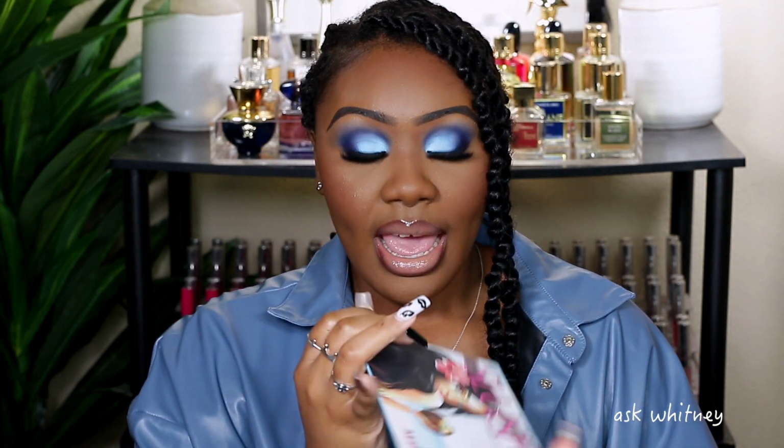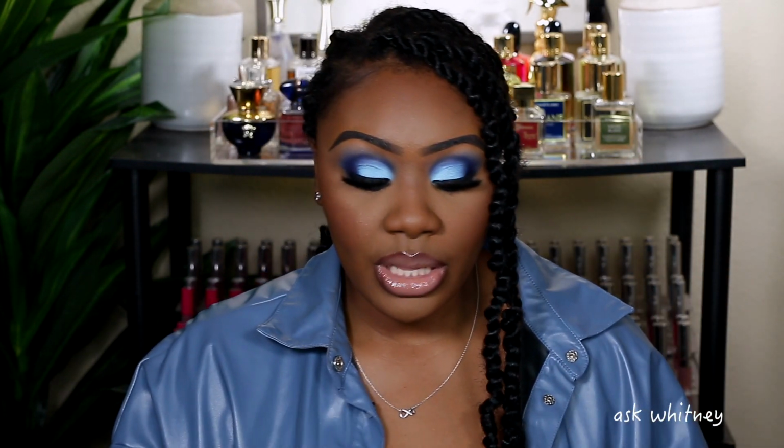And then this is what the Slush 2 looks like. And this one is yet again an all rainbow palette. Now the main difference between these two is, one, obviously this one has more shades, and this one has shimmers in here, while this one is an all matte palette.